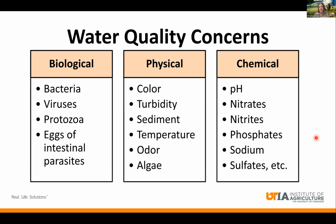If you're on municipal water, you can pull a report typically from your water company, utility company, and they'll give you some of these numbers just so you're aware of what that water quality is. If you have a well and you've had to test that well, you know that some of these parameters are tested that way too. So it's just always important to know what that water quality is for us, but also for our livestock, because they can have an effect on performance and intake.